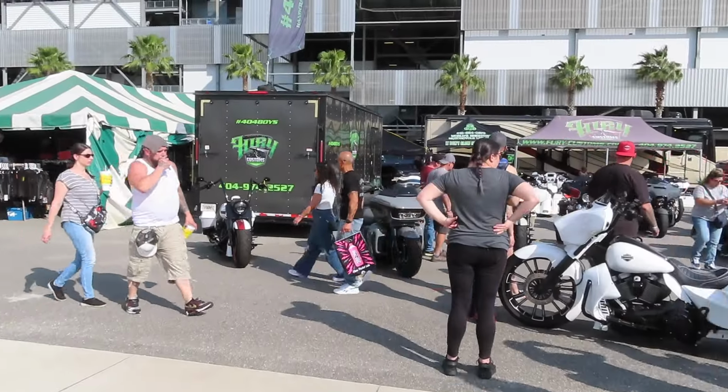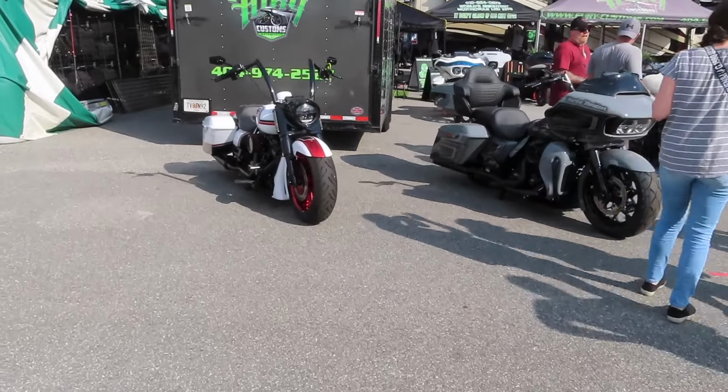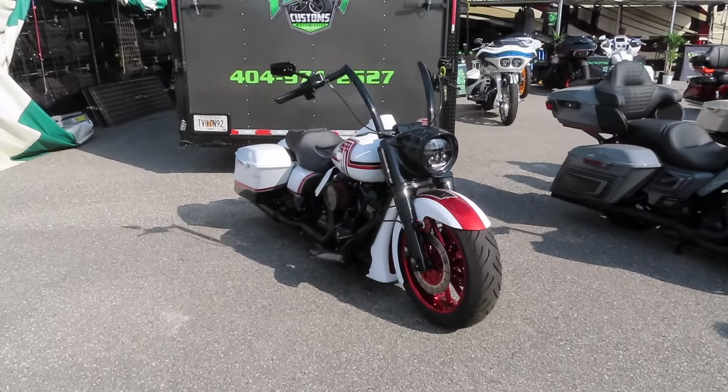Alright guys, check out these Fury custom built bikes. They always build some badass baggers. Love this Road King. They had this down here last year as well.